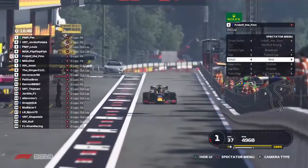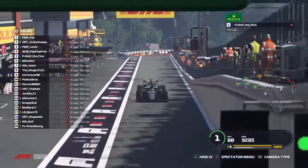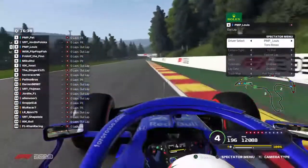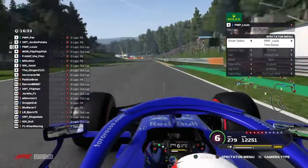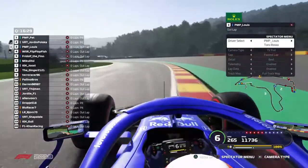We are just going to fit best lap. And who is the first driver out on track? Well, it looks like it is PMP Lewis is the first one. I didn't actually notice this, PMP Pat is another driver making his debut, so we have two drivers debuting today. Dropjers also back in that Toro Rosso car.